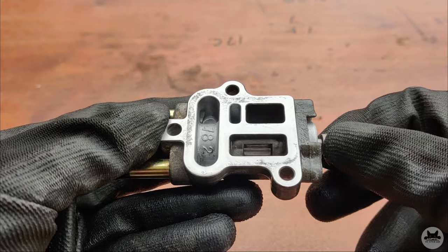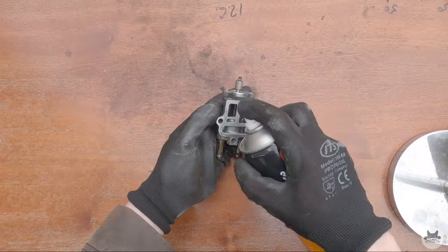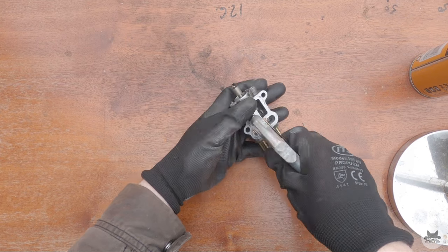Lastly, once you have the valve spinning somewhat freely, spray it with some lubricating penetrant again, and use an air compressor nozzle inserted into either side to force the valve to spin very fast for a couple of minutes.